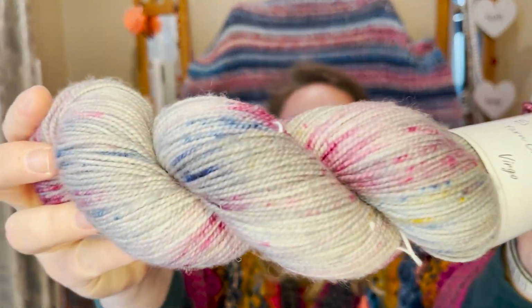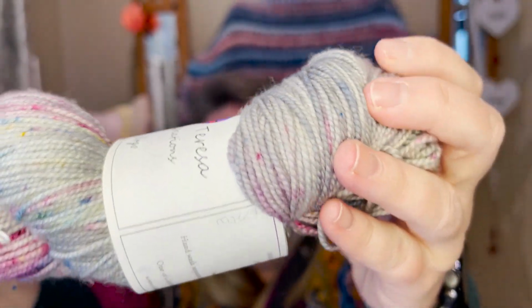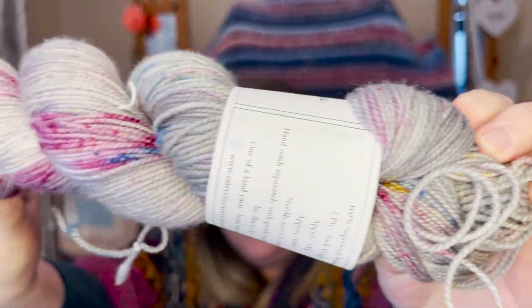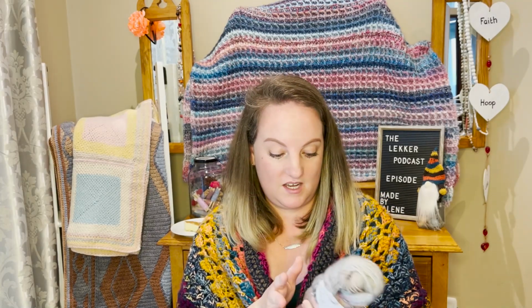And look at this one. Oh, I just love the colors. So the idea is that after this podcast, I am going to cake this up. I cannot wait. It will probably go better.